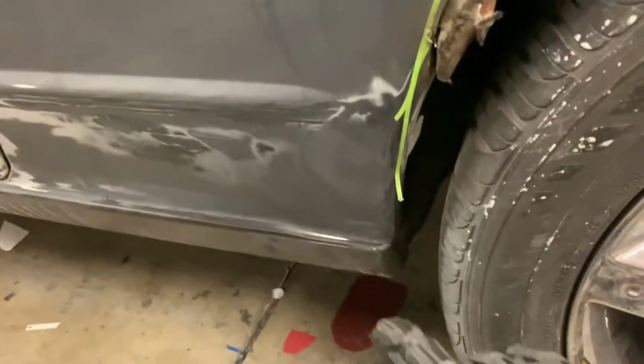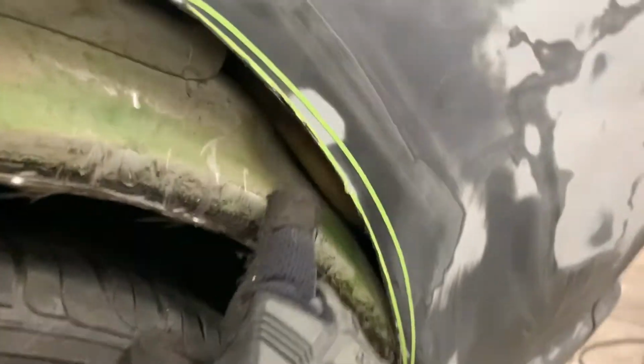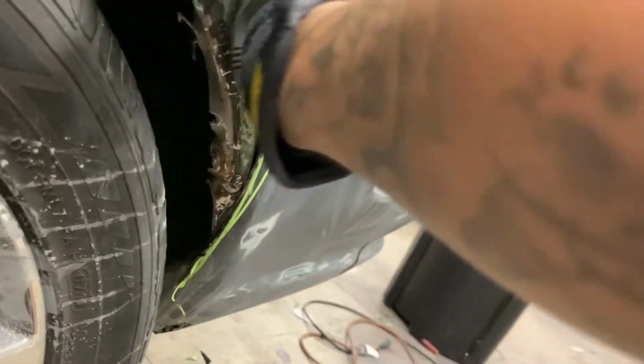So the first rear quarter panel is cut, and it was kind of a pain to get this cut because the fenders were rolled, but I managed to do it. Be really mindful of that line right there because you do not want to cut into that. Fortunately, I barely missed it.